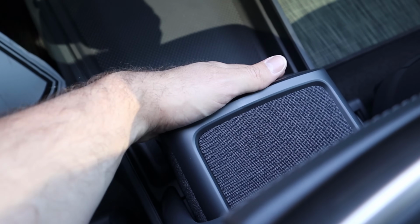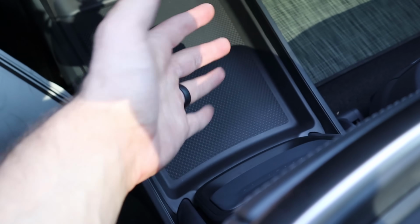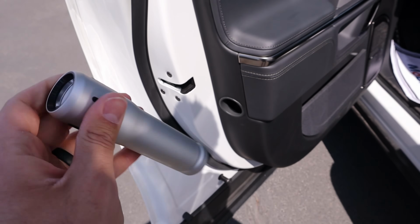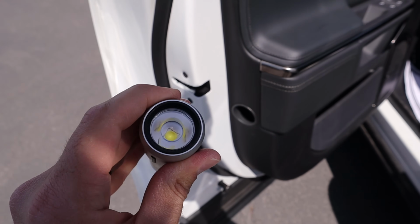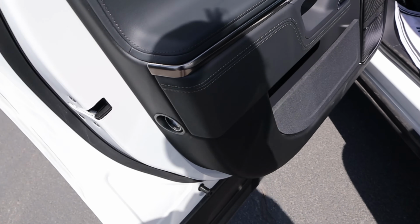You've got a carry-on speaker, so you can take your truck out to the middle of nowhere and go on a hike. And that's not the only strange thing they have. Rolls-Royces will have an umbrella. This, on the other hand, has a flashlight that it comes with that's in the door. So kind of interesting.